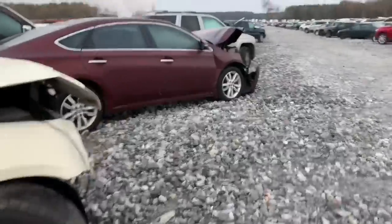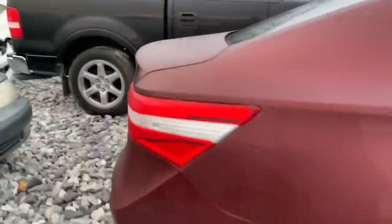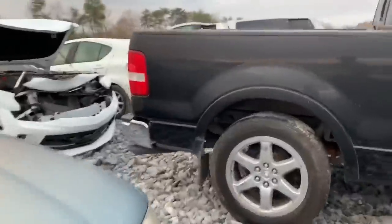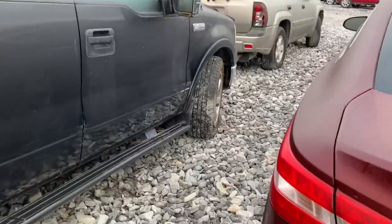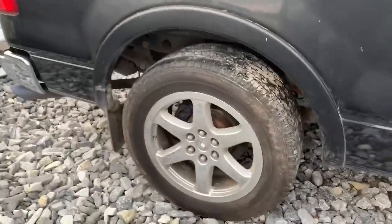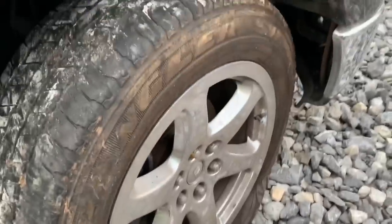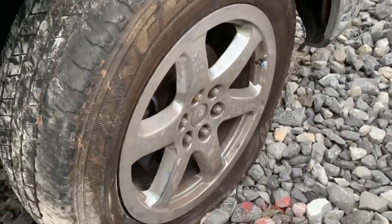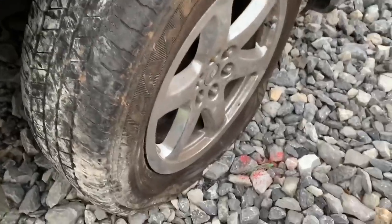All right, we in Copart, baby, as you can see. And here is one of the trucks right here. F-150. Damn, the tire is coming off the rim. They got some type of aftermarket wheels on here. That looks like, I thought that was blue. So we got a flat tire. It's gonna make us work a little bit if we buy it. Probably can, it's still on the rim though. I just thought it was off the rim.